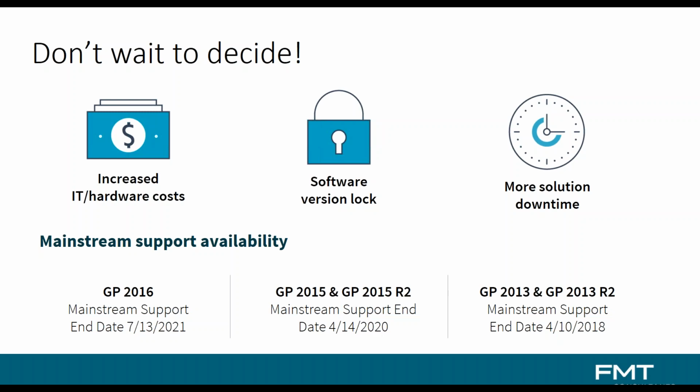If you're on older versions of GP, say GP 10 or 2010, you may feel this pain a little bit. We are seeing increased IT and hardware costs because we're having to patch those servers, we're having to maintain older servers, older SQL versions, older GP versions that may not work as efficiently with some of our new Office productivity products that we're using, like Word and Excel and Outlook through Office 365.